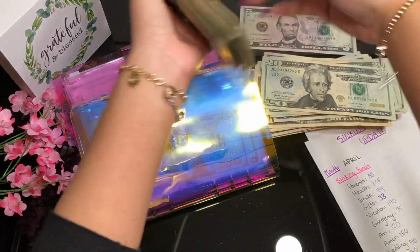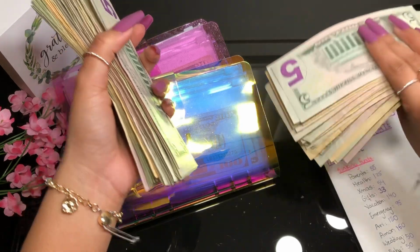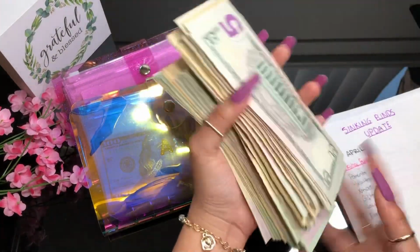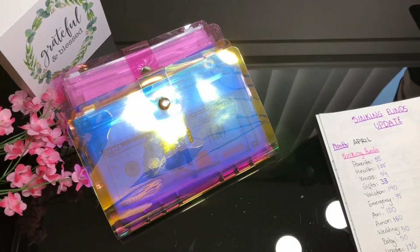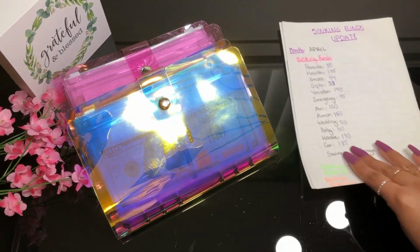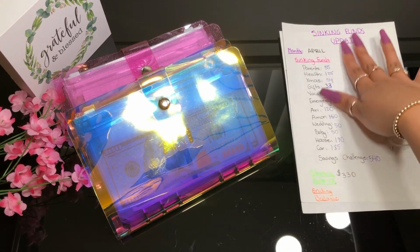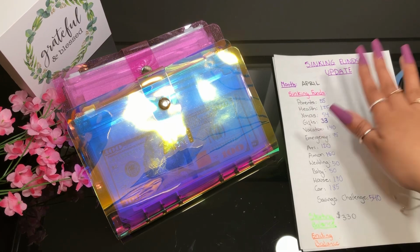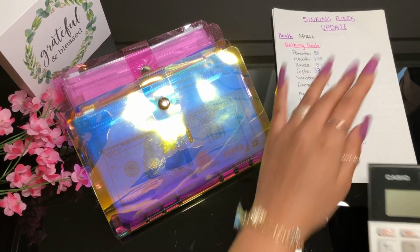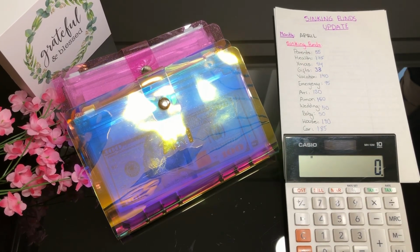Oh my God, guys, look at this money. This is a lot of money, guys. Oh my God. So now I'm gonna bring my calculator and we're gonna add all these numbers so we can see how much we have saved for the month of April. Okay, let me just go put a little bit over here. Okay, I hope you guys can see my calculator. Okay, so let's start.